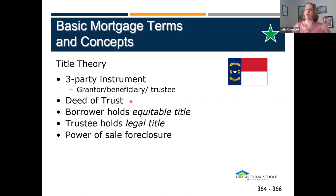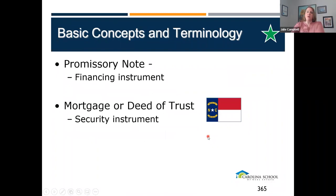So there are two documents in a mortgage, in a home loan. The first is the promissory note. This is the contract between the lender and the borrower. The contract between the mortgagor and mortgagee is the promissory note. Think of the promissory note as the IOU.